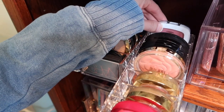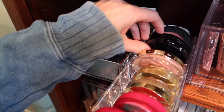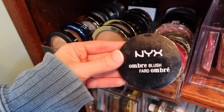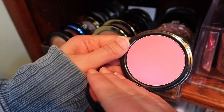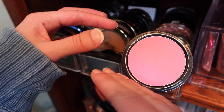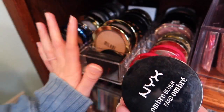Okay, let's pull a third blush, and let's go with this one. This is NYX Ombre Blush, and this one is called Sweet Spring. One of my good friends, soulmate sisters, Danny, got this for me a while ago, but it's a little intimidating in the pan, but it's kind of nice on the cheeks, so we'll pull this out.